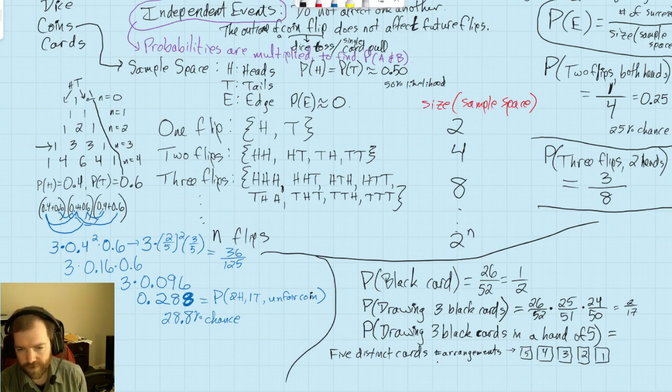So if we have 5 distinct cards that we're pulling, we're going to have this number of arrangements, and quite frankly, we don't care about how many arrangements there can be, because if you're just drawing 5 cards, you're going to rearrange them anyway in your hand, because we're all like that. All right, so that means that the number of arrangements that result in the same hand is going to be 5 factorial.